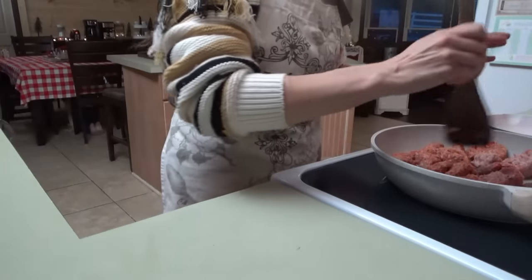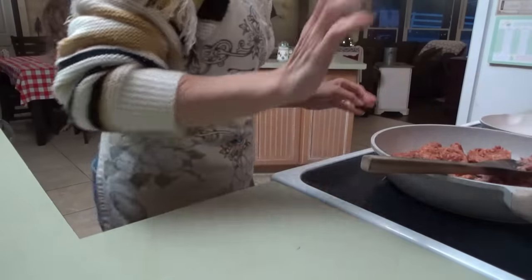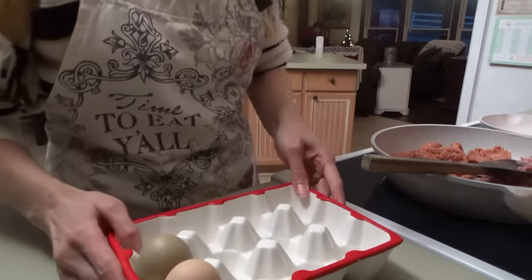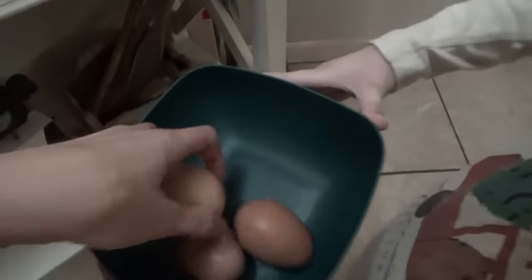Oh, I need to be washing some eggs too. I think I only have a couple in the refrigerator. Yep. You hold the bowl and I'll put the eggs in, okay? You got it? How many do you think we're gonna need? 10? Probably about right. You got it?